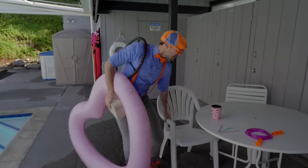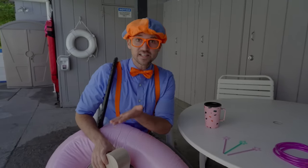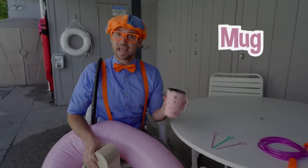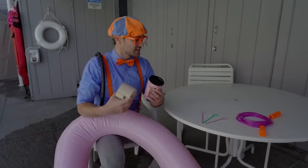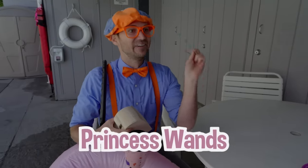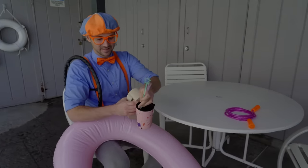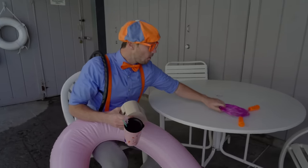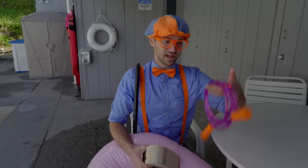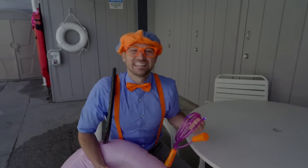Whoa, look at this. Look at all the items on the table. Maybe we can throw these in the pool and see if they'll sink or float. Okay, it looks like a mug. That's pretty heavy, but there is some air inside. Ooh, looks like some princess wands. Wow. Okay, let me put those right in there. And a jump rope? It's pretty light. Huh, but it might also sink. I don't know, I'm so excited to find out.